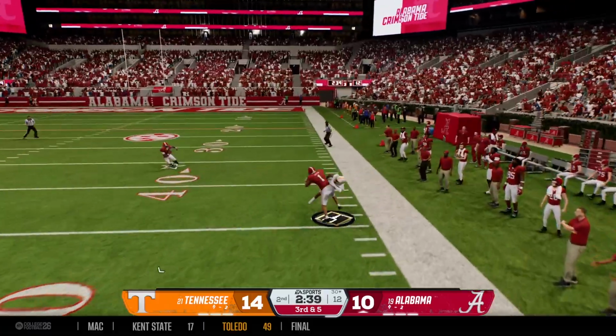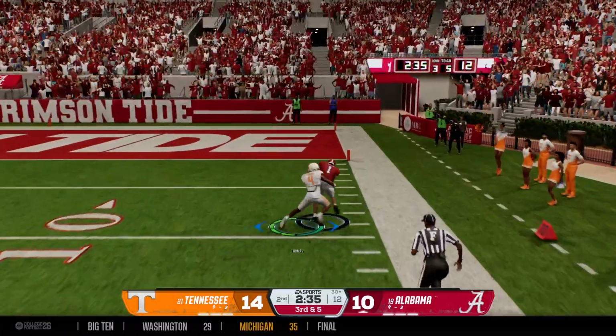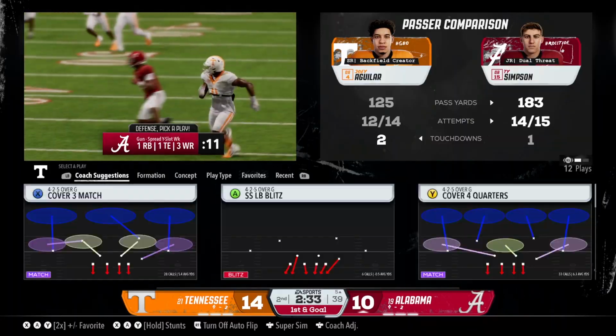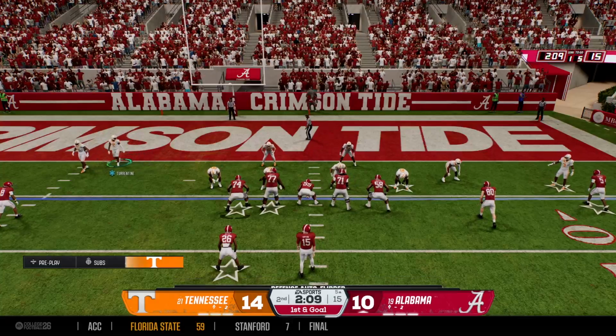Fires to the right. Complete downfield. Oh, a lot of space. Oh, he's getting ahead of steam. He gets it all the way down to the 5-yard line. A terrific catch and run before he stopped. The offense knocking on the door. First and goal.